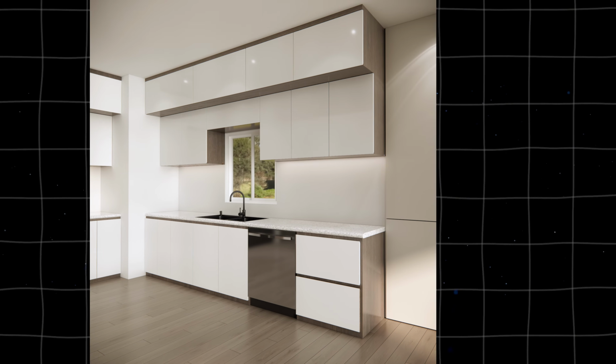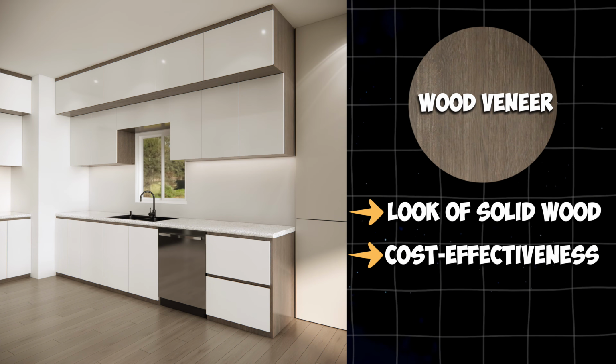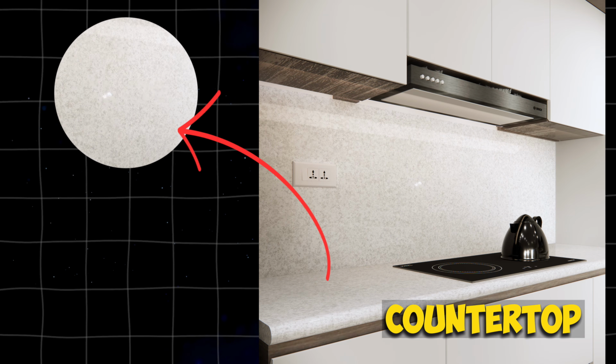These kitchen cabinets use a wood veneer to achieve the look of solid wood while maintaining cost-effectiveness and sustainability. The cabinet doors are painted white. This choice will brighten up the space and give it a fresh, clean look. The countertops were changed to granite.